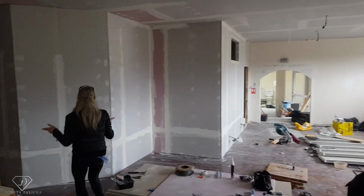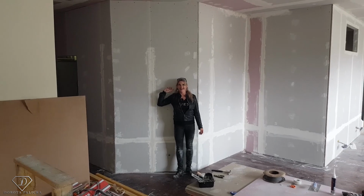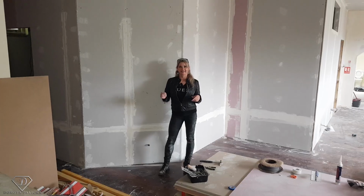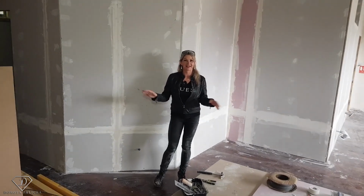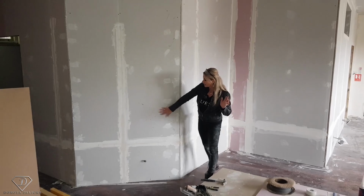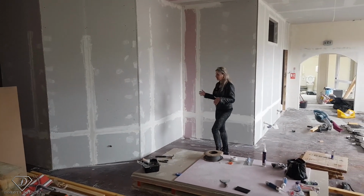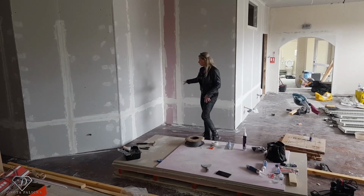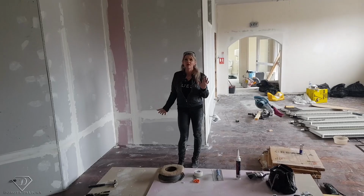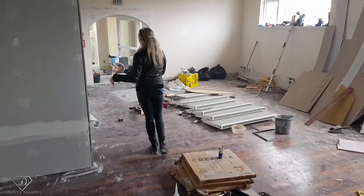I love it again because the steps are getting cut and removed so we can squeeze in that wee place, and I love the look of it. It looks fantastic, the angles, absolutely amazing. And then we could put some wee waiting chairs in here or something else. I have really no clue yet. Again, lots of mess in here.